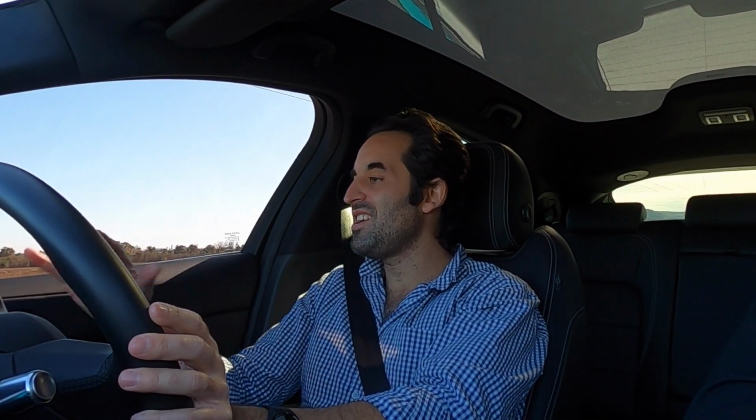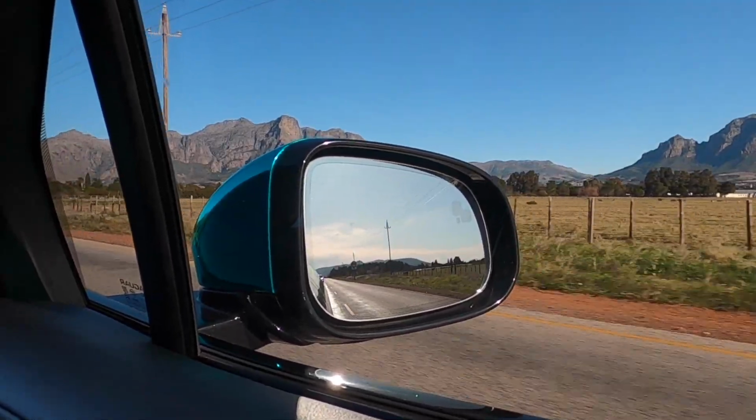But that's the thing, the I-Pace has got, in typical Jaguar fashion, a very premium, very stylish cabin. Everything is crafted, everything looks the part, and it feels very solid driving it. What I also love, of course, this being an EV, is that electric whine and the immediacy of the power.